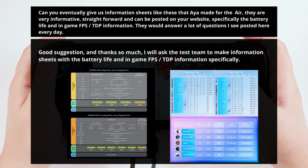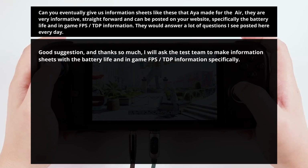And the answer, good suggestion and thank you so much. I will ask the test team to make information sheets with the battery life and in-game FPS TDP information specifically. Cool, I think that's a great thing to do. It's really difficult to compare a device like one of the Aya devices with the Loki when we have literally no information to do so. So this will be interesting, especially when it comes to things like battery life and performance versus price.